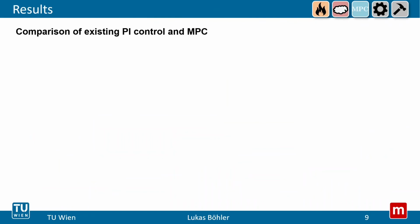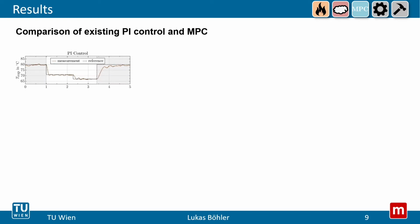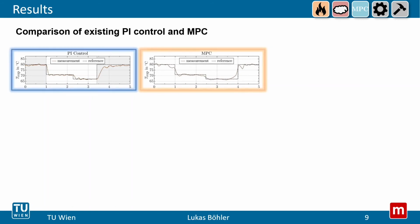Let's look at some results. The existing PI furnace controller is compared to the emission limiting model predictive controller. The first and most important goal is to provide the desired hot water temperature, the supply water temperature. We can see here a series of steps throughout the operating range of the furnace over a time period of 5 hours and how both controllers perform in comparison.